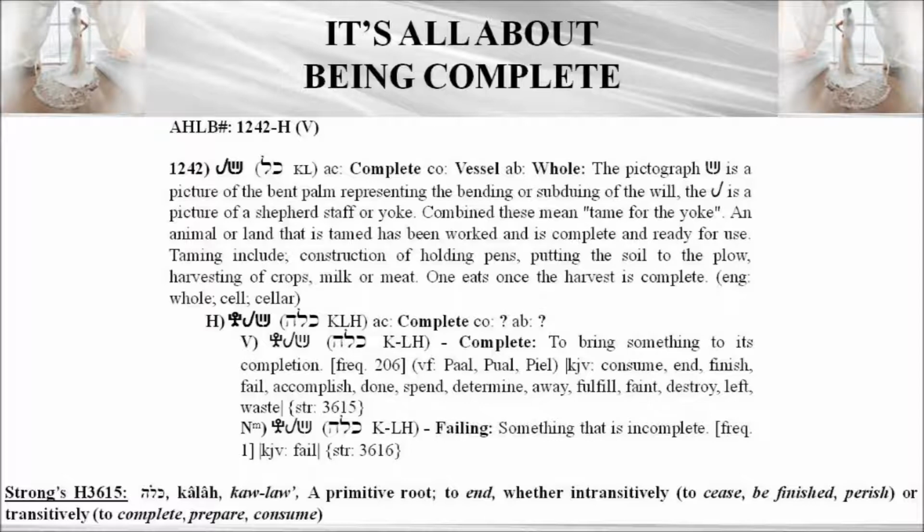Taming includes construction of holding pens, putting the soil to the plow, which we discovered was the soil of our hearts, harvesting of crops, milk or meat. One eats once the harvest is complete. One has a marriage supper of the Lamb once the harvest is complete. So we see our Strong's number at the HV line is H3615. It's kala. In the Strong's it says a primitive root, to end, whether intransitively, to cease, be finished, perished, or transitively, to complete, prepare, or consume.